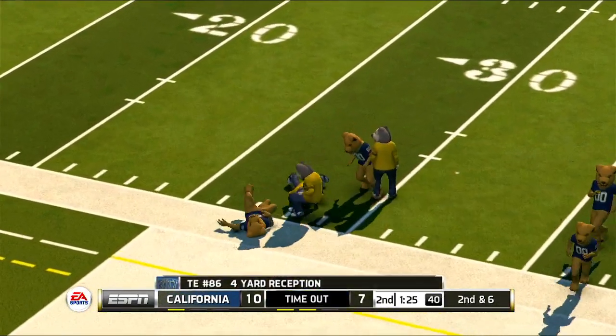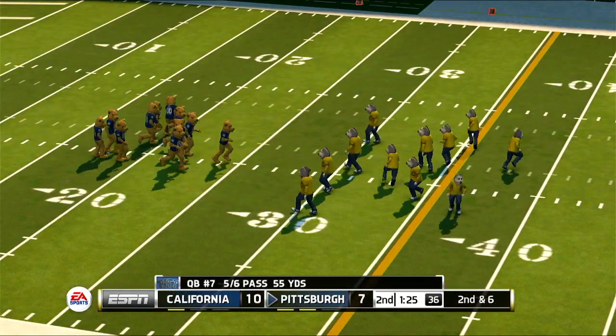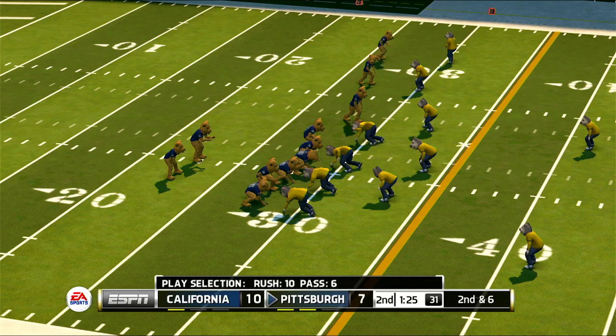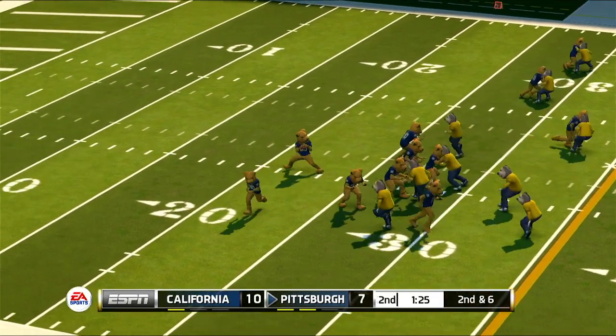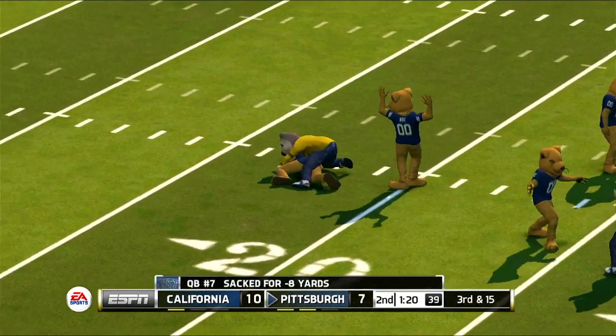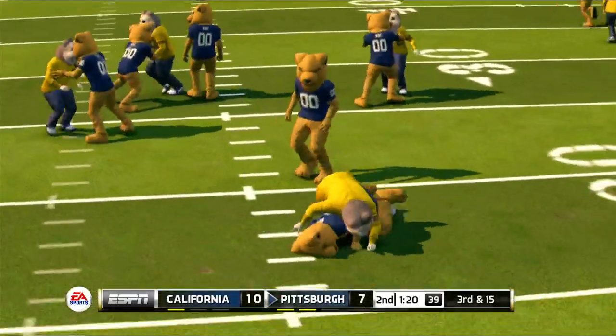Fires quickly to the tight end, and he tackles him hard at the 29-yard line. From their own 29-yard line, second down. And he's going to come up with a sack. That makes it 3rd and 15.